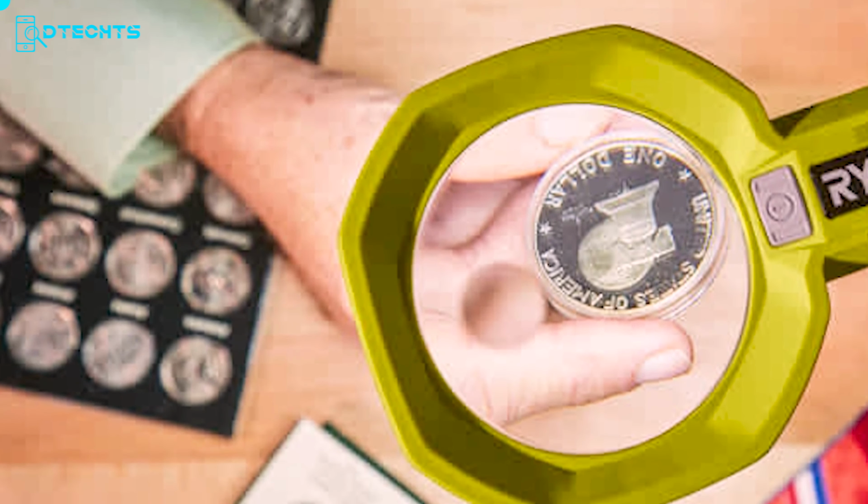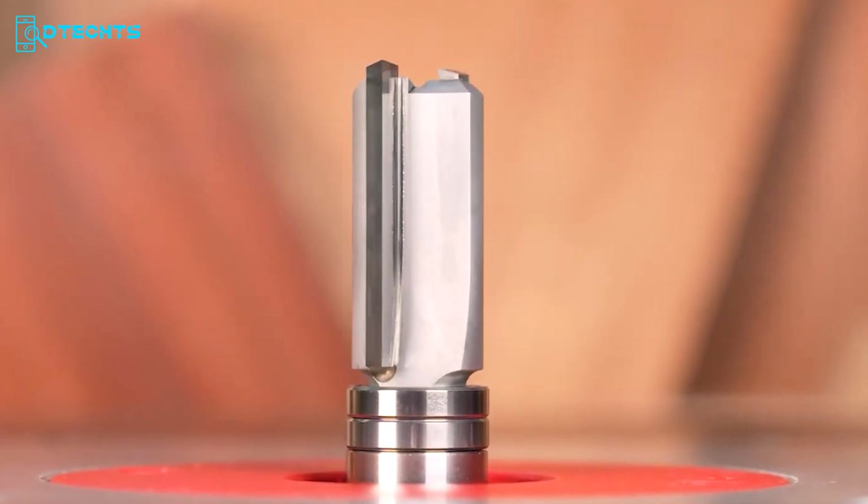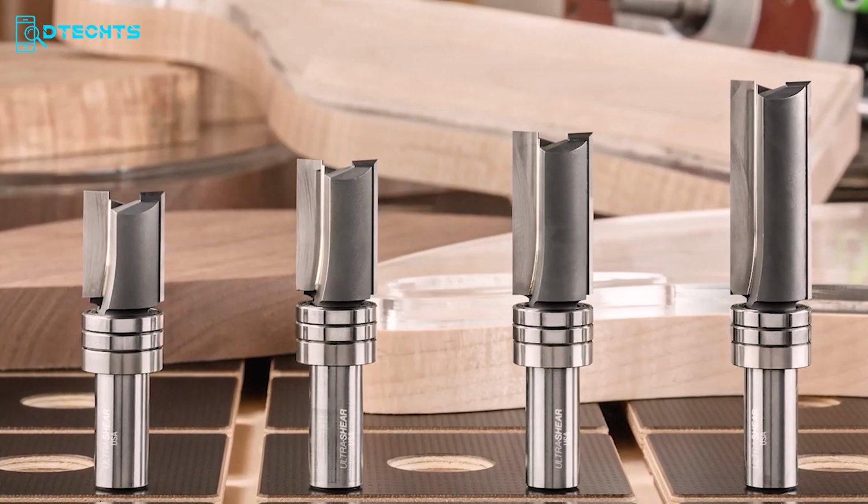When it comes to pattern routing, these bits are a cut above the rest.